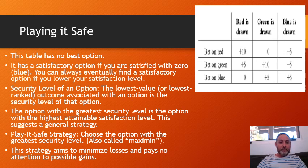So let's define some more terms. Call the security level of an option the lowest value, the lowest outcome associated with that option. That's the security level. That's the worst you can do choosing that option. And so the option with the highest security level is going to be the option with the highest attainable satisfaction level, right?